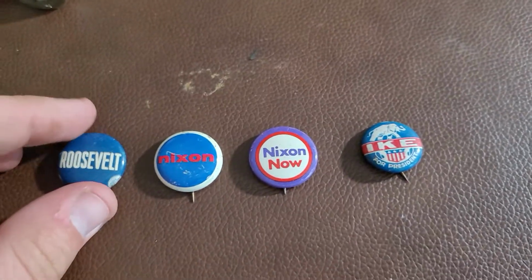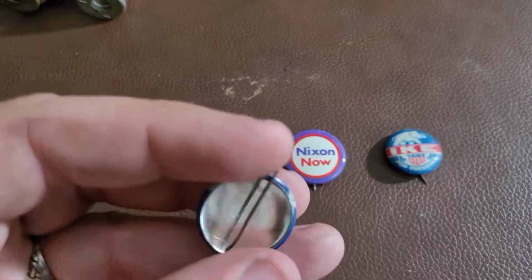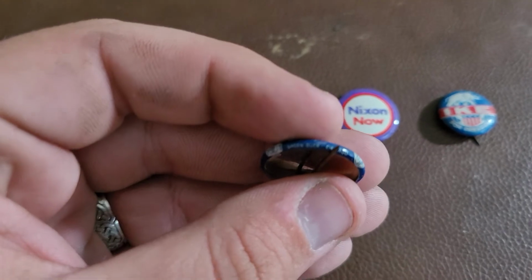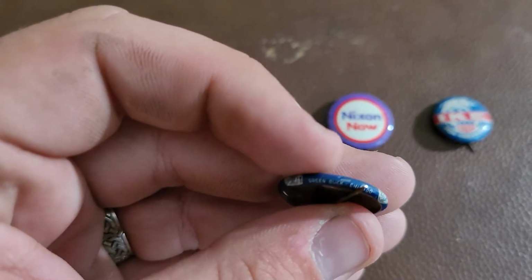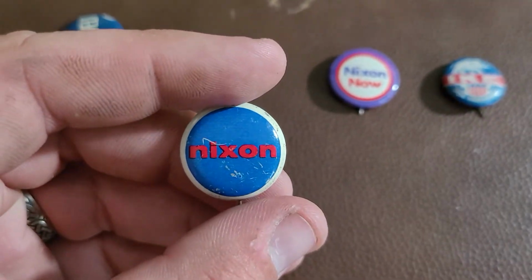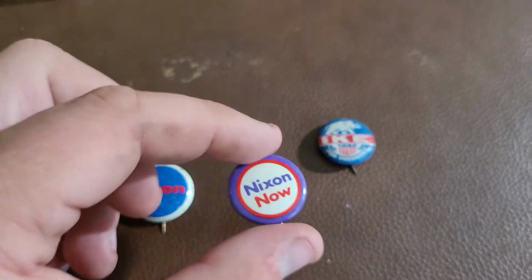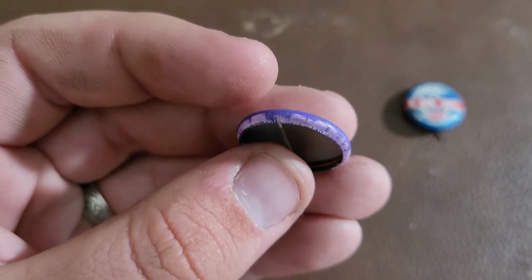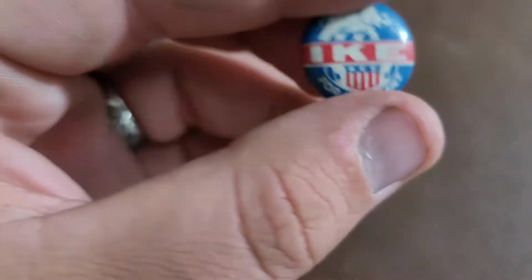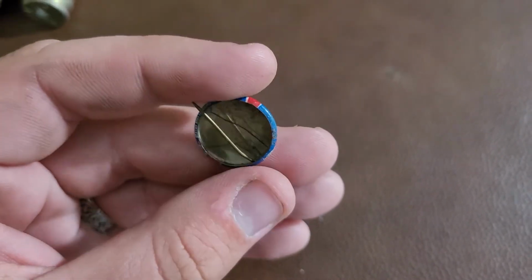And I found some campaign buttons too out of town. A couple for Roosevelt. Let's see here. Kind of see them. These are all authentic. Otherwise, it would say reproduction on the back. A couple for Nixon. I'm not sure if these ones have dates on the back of them. I don't think these ones do. And one for Eisenhower. It's a pretty cool button.